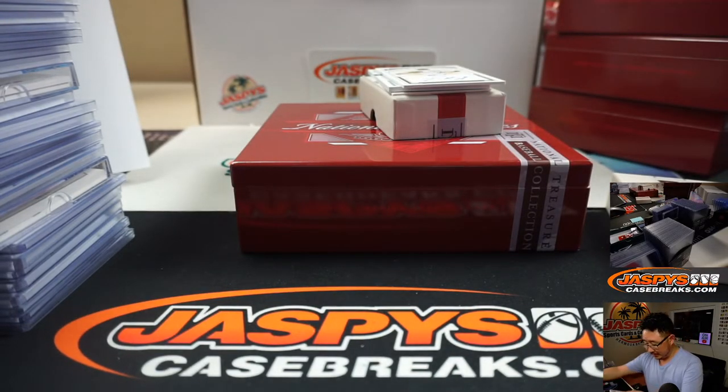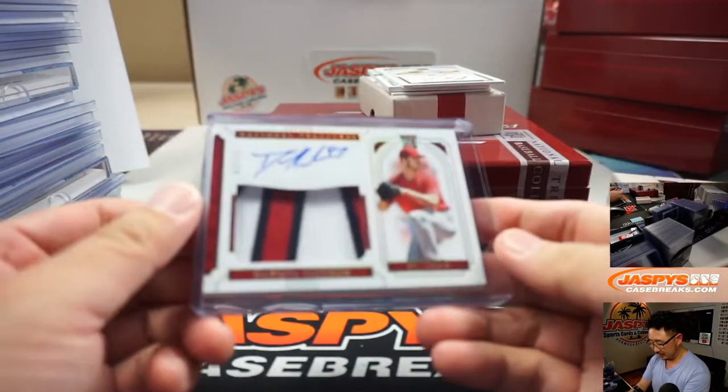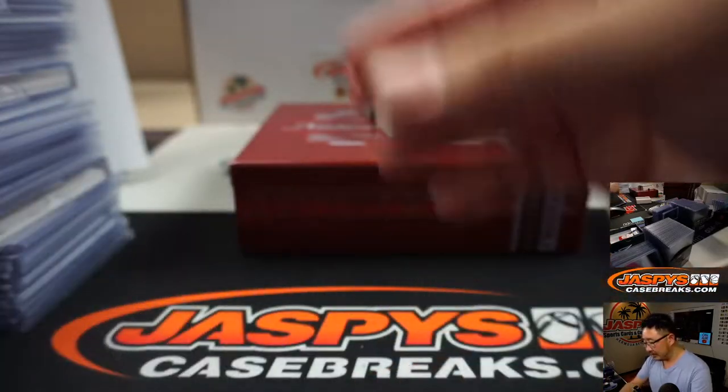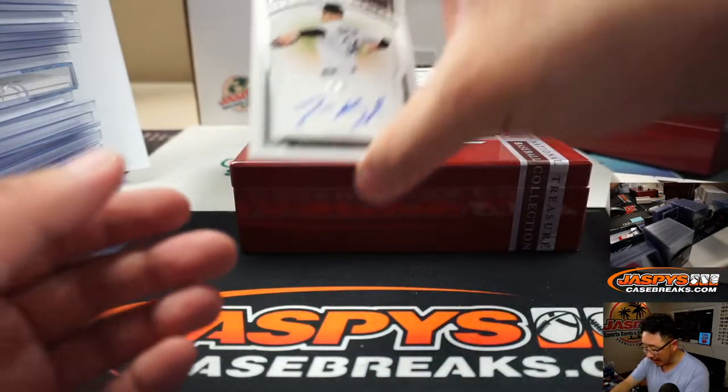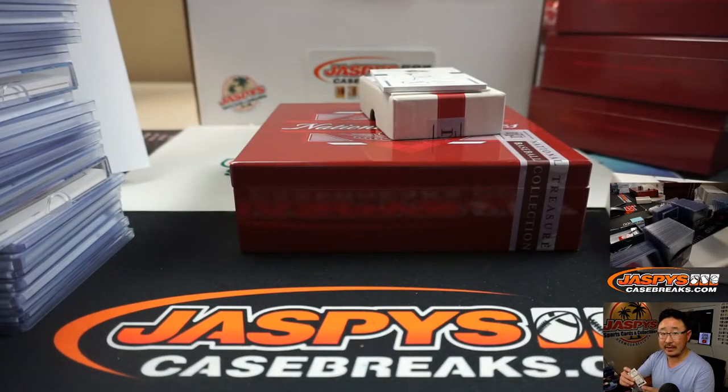Should be quick. Dakota Hudson, Cardinals. Stephen Kendrick. Rookie signatures. Michael Kopech, 25 out of 99 for the Chicago White Sox. That'll be for Alexander Baker.